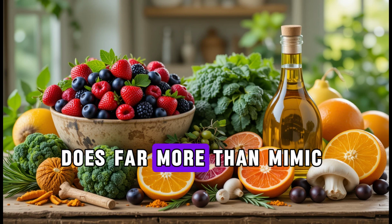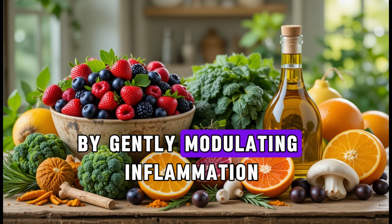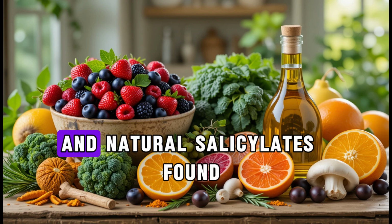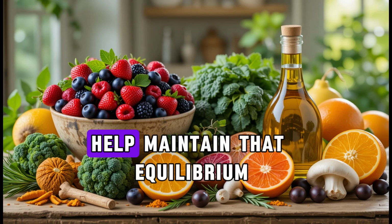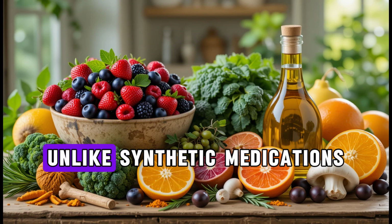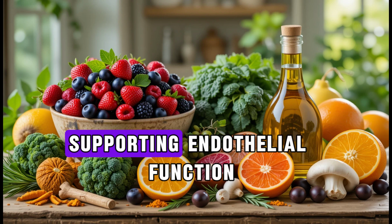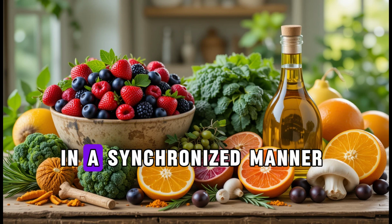A salicylate-rich diet does far more than mimic the blunting effects of aspirin. It supports whole body health by gently modulating inflammation, improving circulation, and enhancing physiological resilience through multiple interconnected systems. The body thrives on balance, and natural salicylates found in fruits, vegetables, herbs, spices, and plant oils help maintain that equilibrium without forcing the body into an artificial or oversuppressed state. Unlike synthetic medications that target isolated pathways, whole foods work in concert with human biology, engaging antioxidant defenses, supporting endothelial function, nourishing the gut microbiome, and regulating immune activity in a synchronized manner.